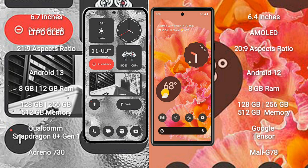Nothing Phone 2 runs on the Android 13 operating system. Google Pixel 6 runs on the Android 12 operating system.